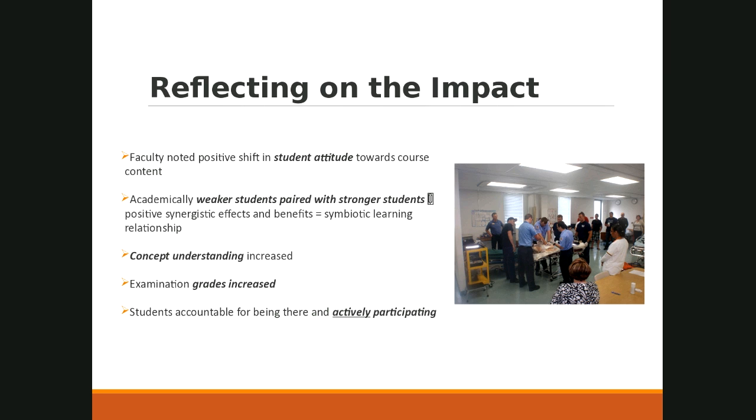Now, when students and faculty are all together doing these engagement activities, we're noticing a positive attitude shift with the students. Weaker students tend to be paired with the stronger students. That's by design because we want a positive synergy and we want the weaker students to learn from the stronger ones and we want to see confidence being built.